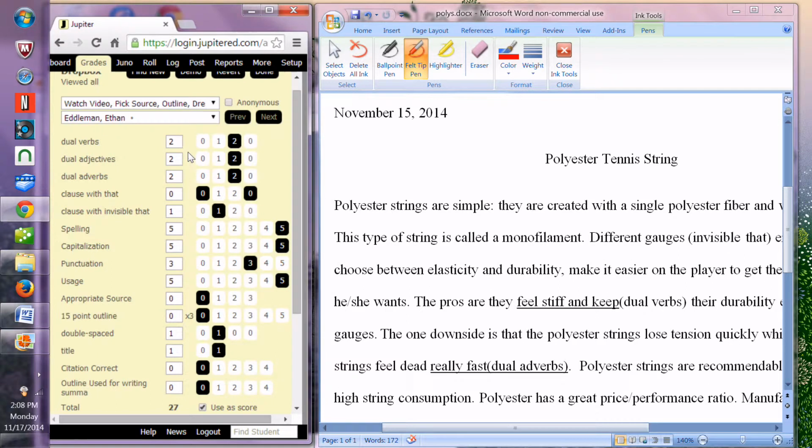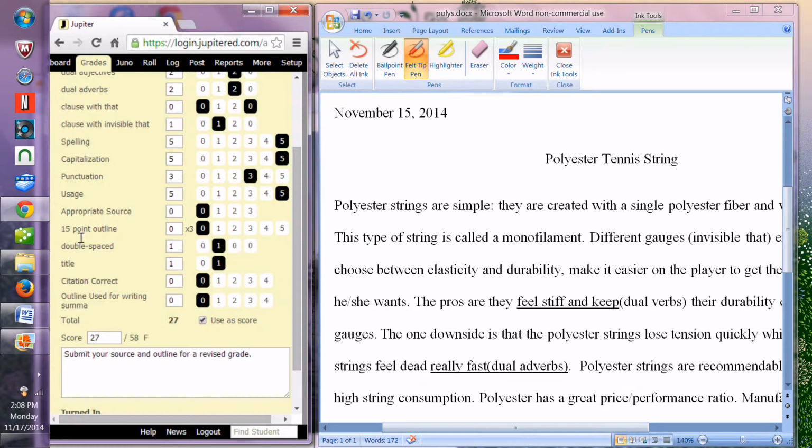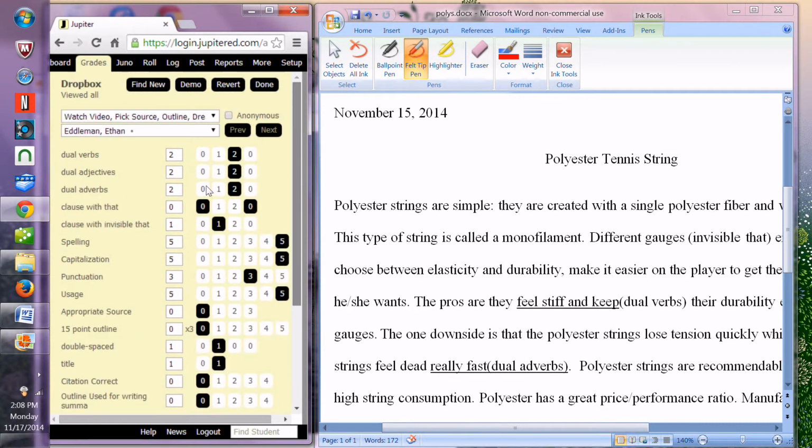You're always graded on spelling, capitalization, punctuation, and usage. I did find 2 punctuation errors. We'll go over that. Did not have your source or your outline, so you did not get credit for that. And because I couldn't check your citation, didn't have credit for that. And I couldn't see if you used your outline for writing. So you had some zeros there, which brought your score down significantly. But if you will submit your source and citation, your outline, I will revise your grade. I don't know, maybe you just forgot to attach it.